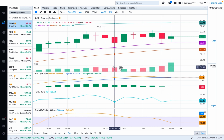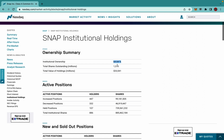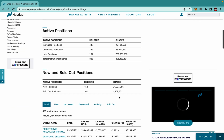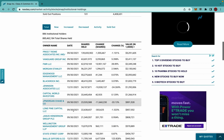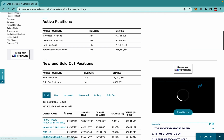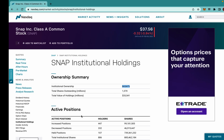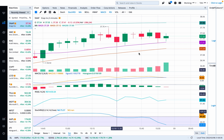Now, the reason this stock is definitely going to do well is that 64% of the ownership is held by institutional banking firms, which are your big companies like BlackRock, Vanguard, Morgan Stanley, Chase, and other companies. Some of the big investors are invested in it. They own 64% of this stock, right? So they can drive the price down.